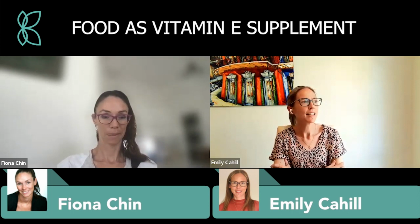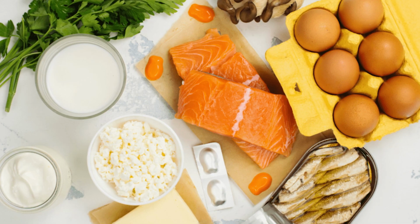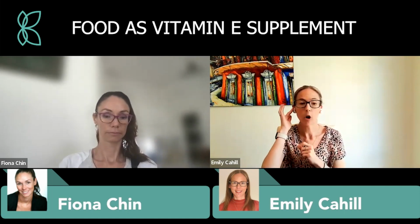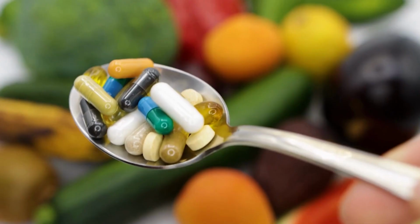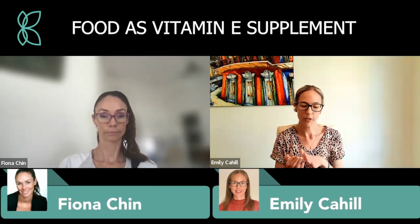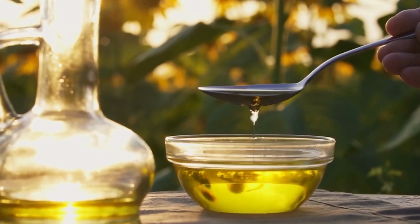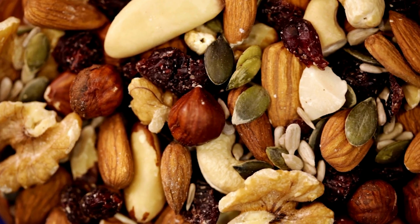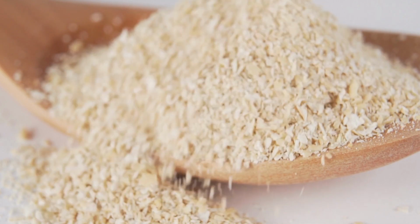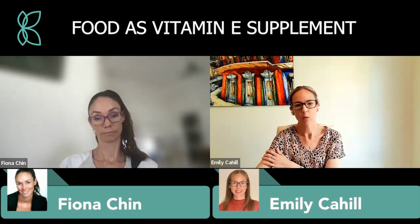Yeah, but it's a fat soluble vitamin. It's something that our body can't make itself, so it's something that we need to get from either food or supplemental sources. Generally, you'll find it in food, in vegetable oils, nuts and seeds, barley, wheat germ, and then obviously we can take it as a supplement as well.